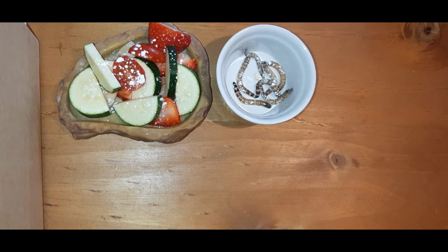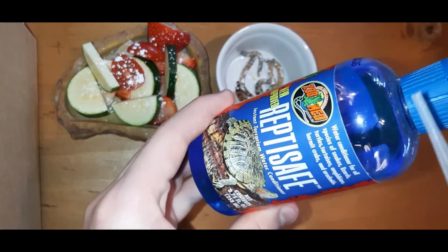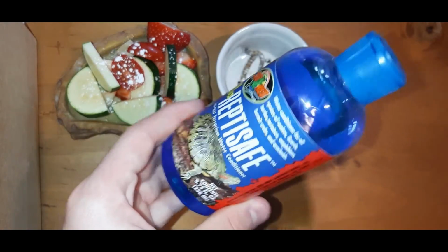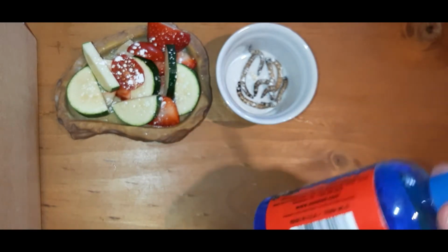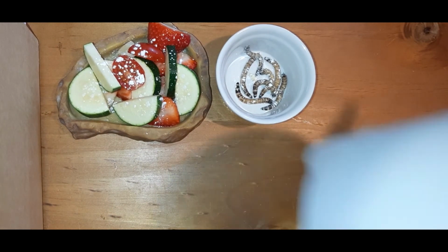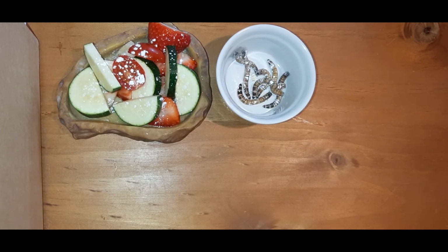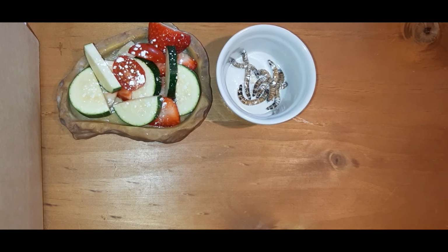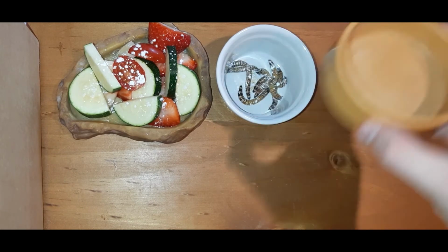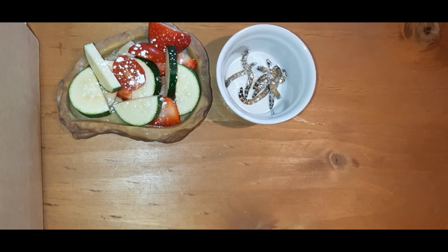Also, when it comes to water, I really recommend ReptiSafe, because I can use tap water and then add the amount of drops I need, and it says on the back how much you should add. I have a big jug that I water all my reptiles with, and so I just do that and then pour that into the water dish. You should change the water every day, if not every day, every other day, because it does need to be fresh, and I just use a small water bowl like this, and that works fine for me.